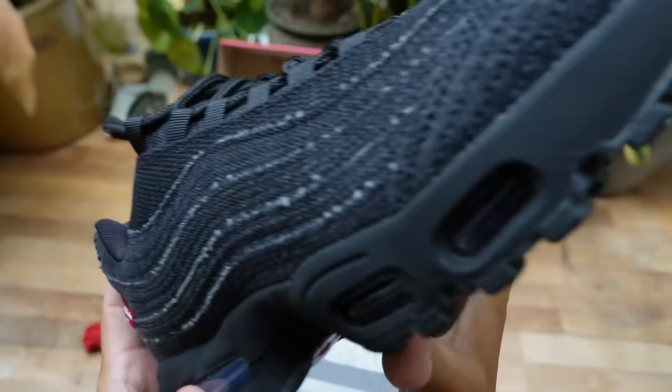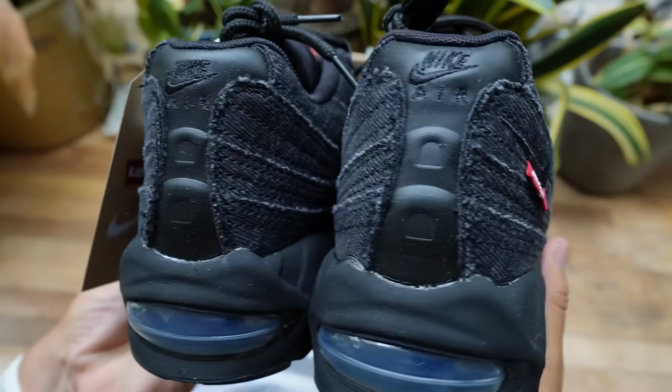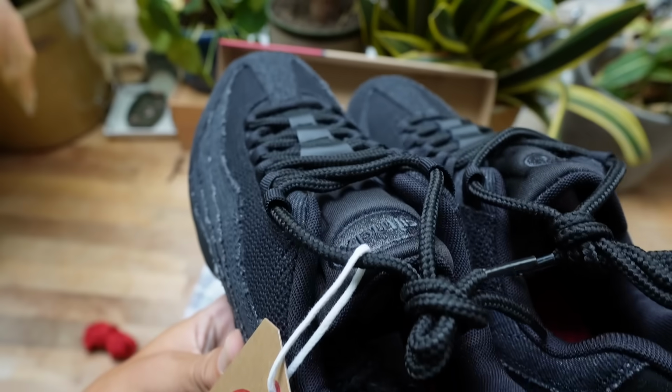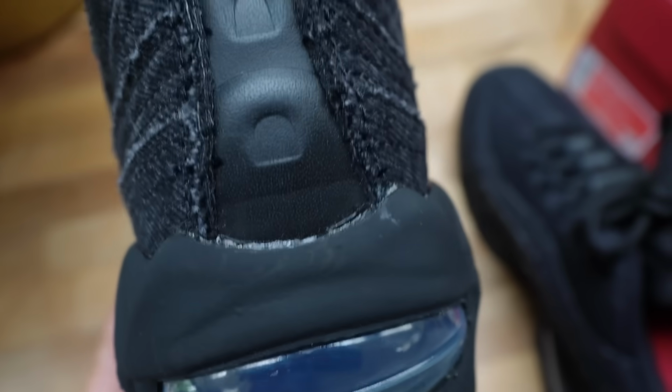In terms of the quality control, the denim to me feels really good. It looks like it's been well stitched and well made. The only issue that I have with the QC, and this could be a feature of just Air Max 95s in general, is just the glue on the joins from the midsole to the upper.